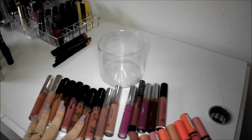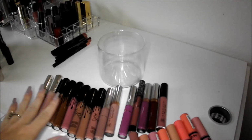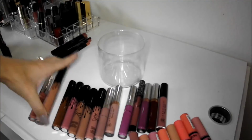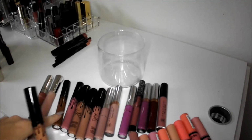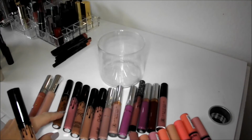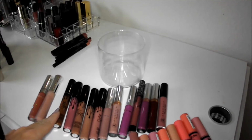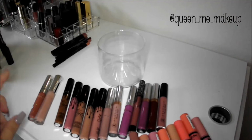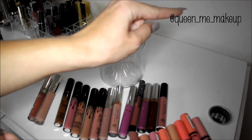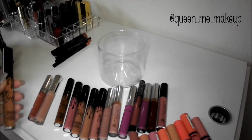Okay, well I can go through and tell you that I'm keeping all of my Kylie Cosmetics. True Brown, I'm going to keep it for now, but I might give this one to my niece. My niece actually has a beauty Instagram page. I think it's Queen Me Makeup. I will put it right here in case you're interested in checking her out.